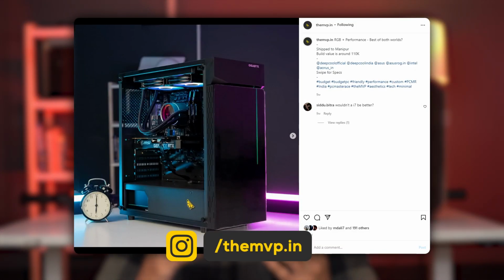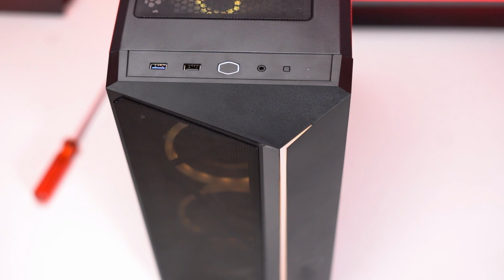Moving on to the case, it doesn't make or break your performance. If you will not be adding a lot of storage drives, then the C200G is a great budget option. Airflow will be just about fine and you even have space for a 360mm radiator. But if you can extend your budget slightly, then the Cooler Master CMP510 is also a good buy.